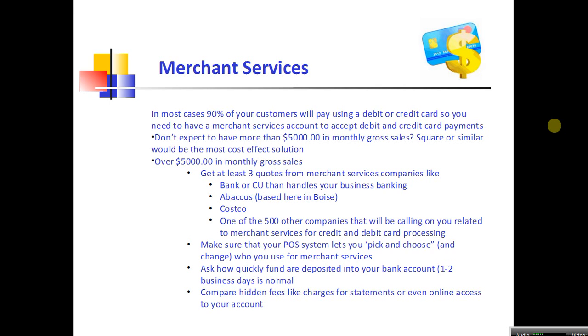Also make sure how quickly your funds are deposited into your bank account. At the end of the day, you have to close out your point of sale system, and you also have to settle or batch out either the software or the hardware, however you're doing your credit and debit card processing. Once that is all tallied and done, the funds should be in your bank account within 1 to 2 business days. It shouldn't take any longer than that.